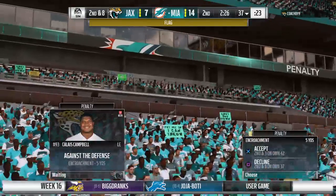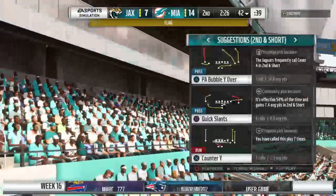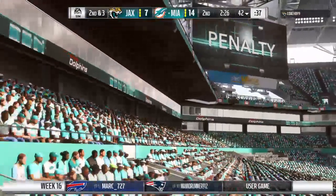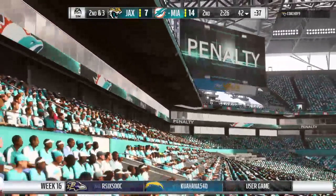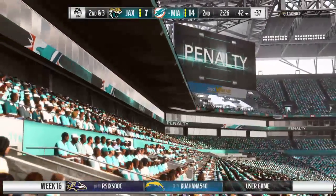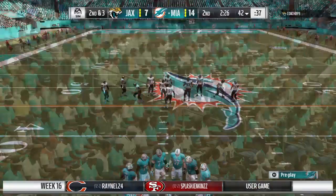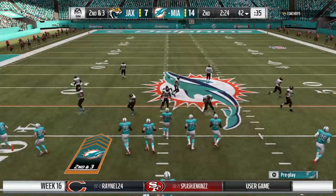Now contact up front as penalty markers come in. Who is this against? So after the penalty, here's 2nd and 3.